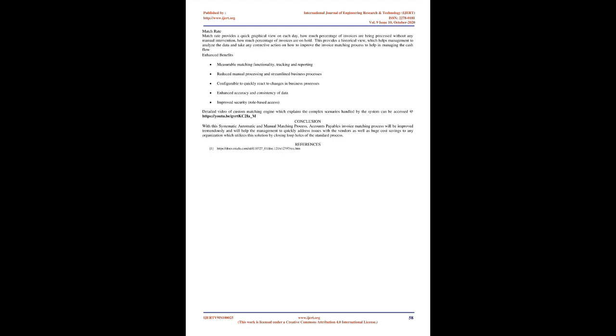Conclusion. With this systematic automatic and manual matching process, the Accounts Payables invoice matching process will be improved tremendously and will help the management to quickly address issues with the vendors, as well as bring huge cost savings to any organization which utilizes this solution by closing loopholes of the standard process.